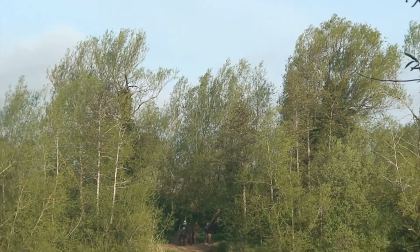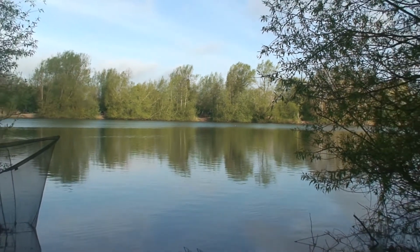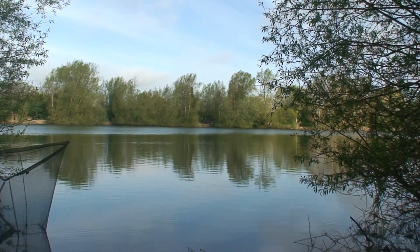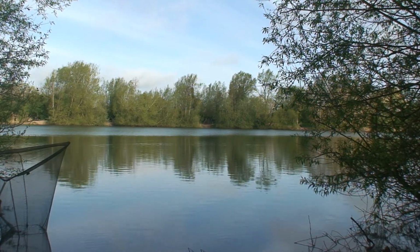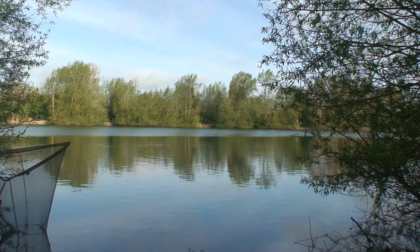There's quite a few fish crashing again last night. It seems that during the day, or when it's windy anyway, they were crashing down the bottom where the wind was hacking into the bank. But yeah, as the night progressed, they came down, started crashing down towards me. And yeah, one decided to hang itself.